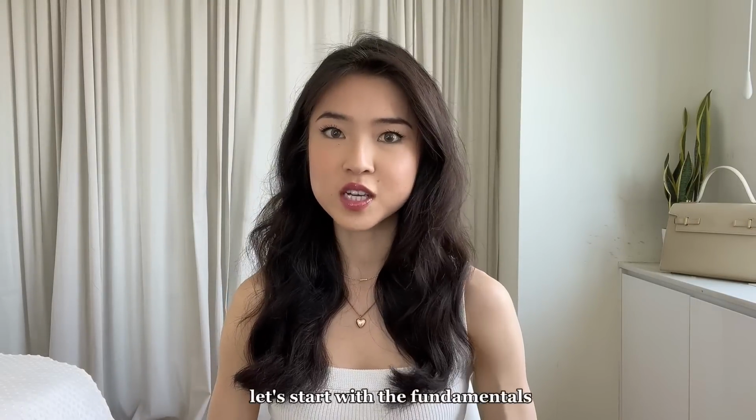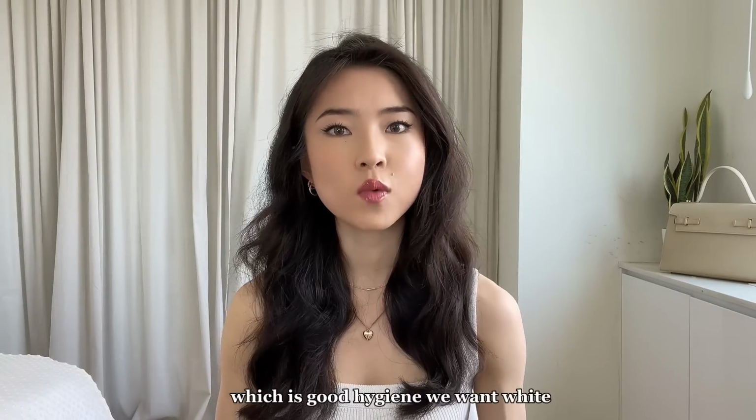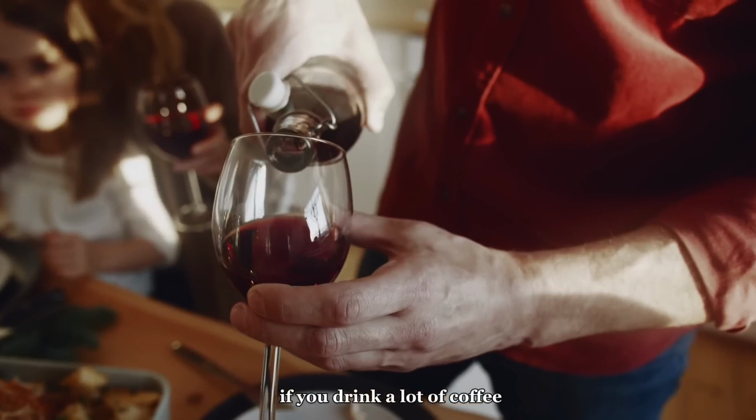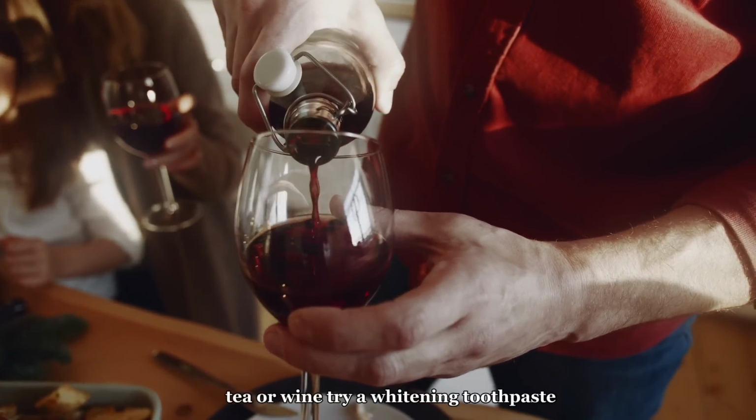Let's start with the fundamentals, which is good hygiene. We want white, healthy teeth, so make sure you're brushing and flossing regularly. If you drink a lot of coffee, tea, or wine, try a whitening toothpaste.